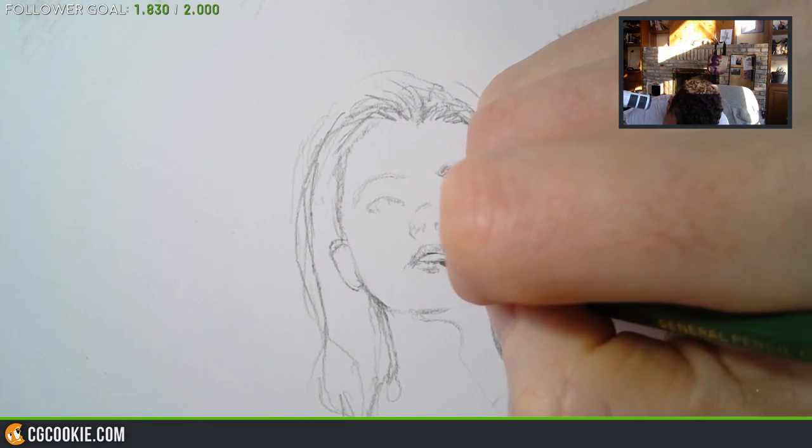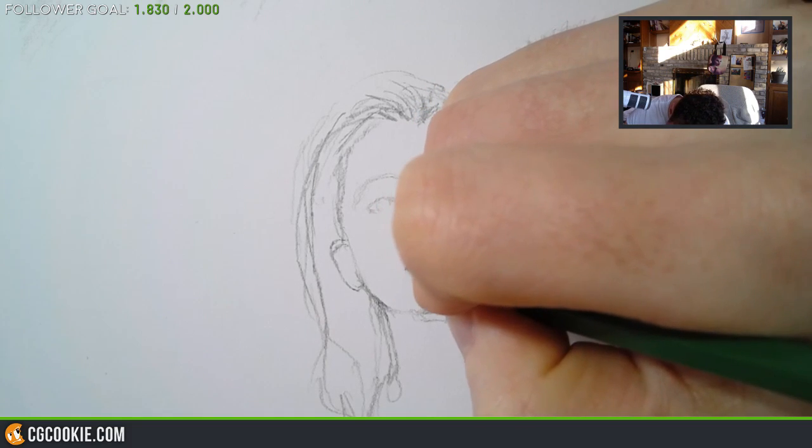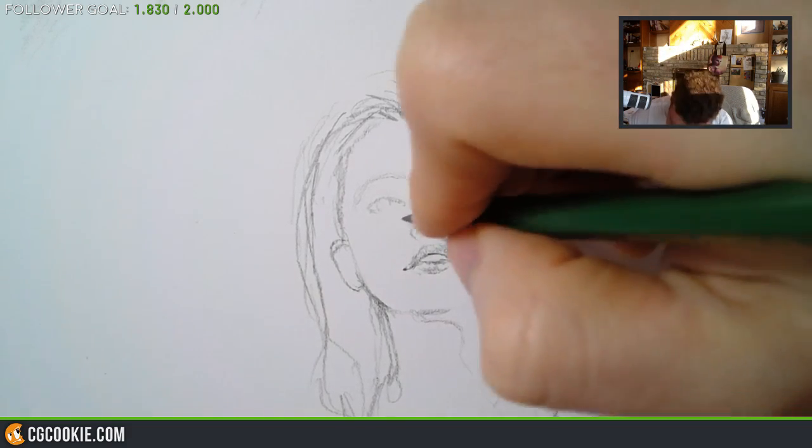To imply that lip gloss or that lipstick effect. And I usually do the corners of the mouth a bit darker, almost like a dot.